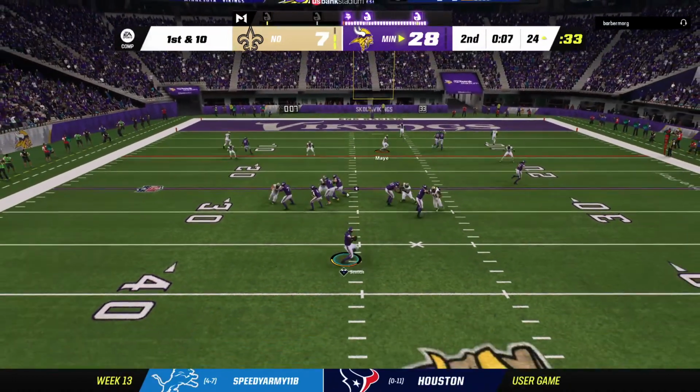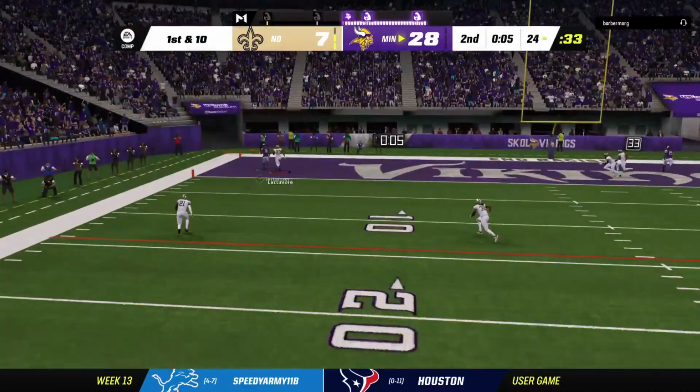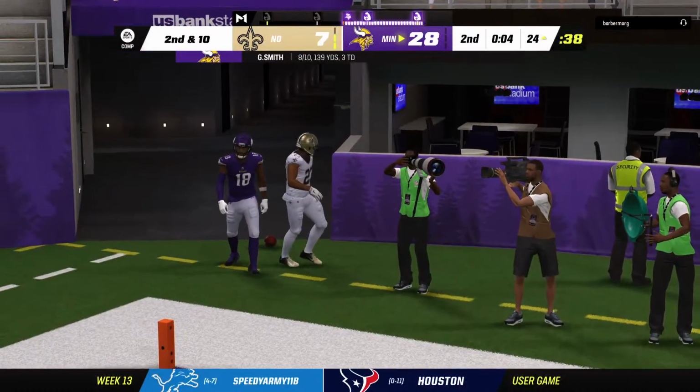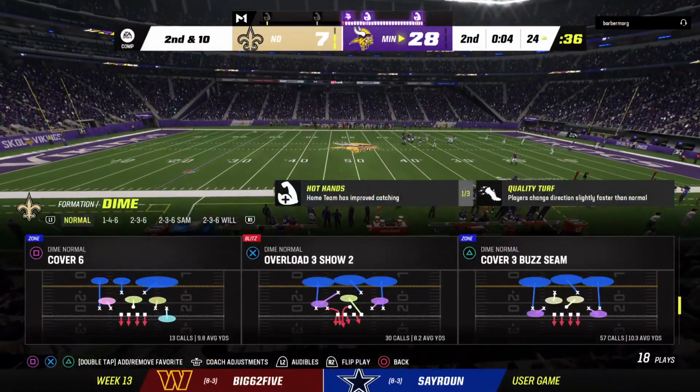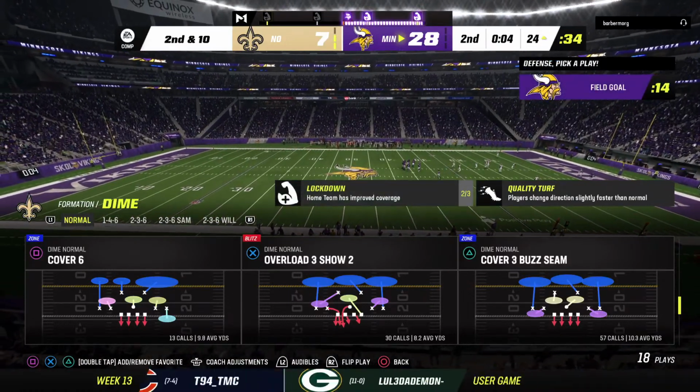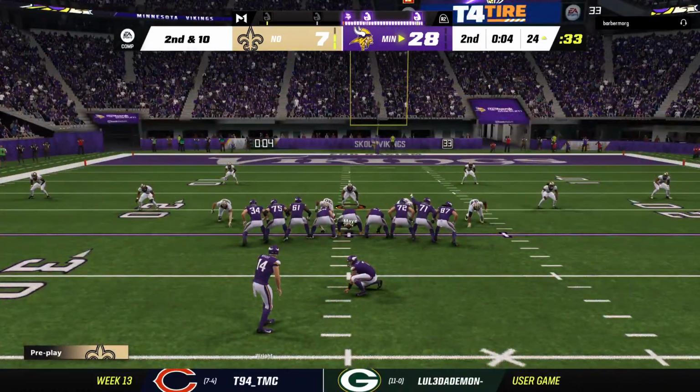Smith on first down. Toward the back corner of the end zone, but he could not get the feet down. This will wind up incomplete. And that one drops down, incomplete. Good coverage there, forced the ball free, and it's second down.